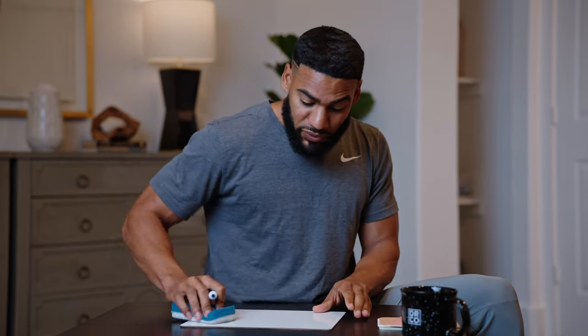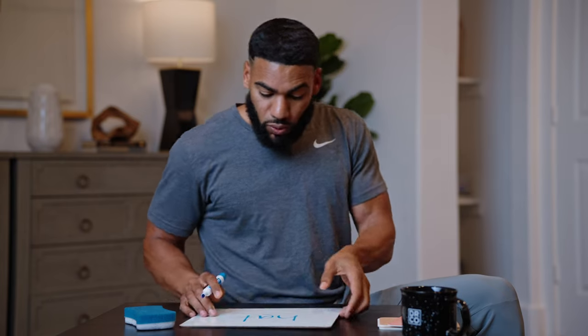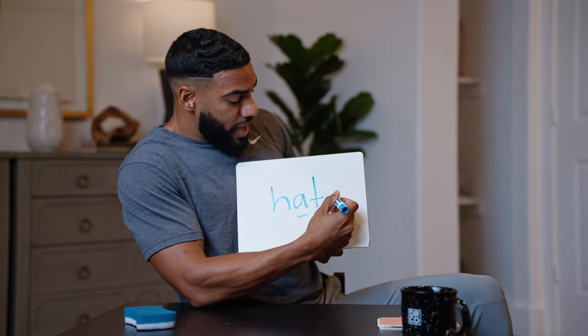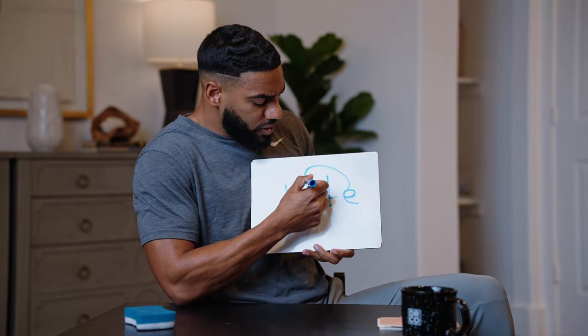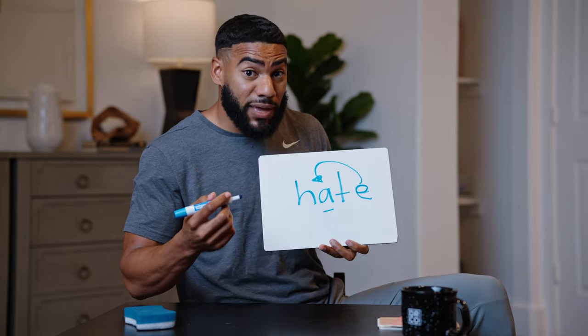At the very beginning, I showed you a word where the A is normally saying its short sound, but I can put another letter here, right? And now all of a sudden it comes backwards and it makes that short sound say the long A.